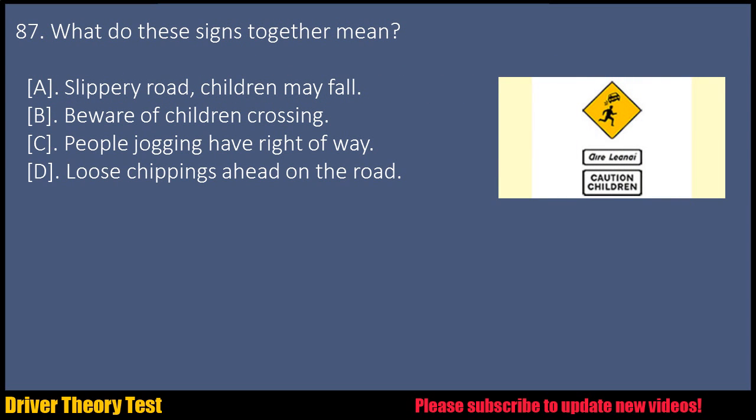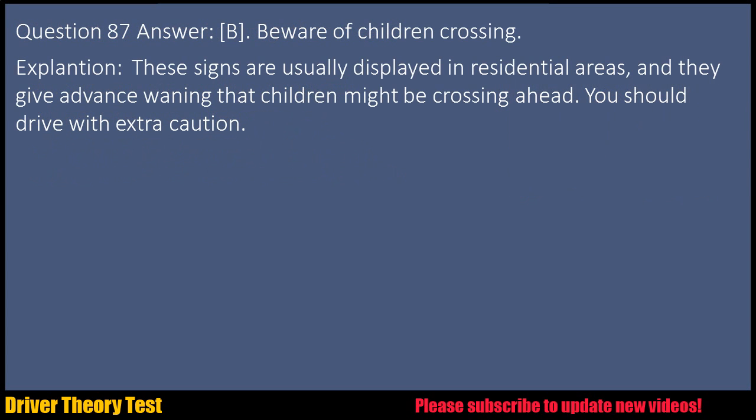Question 87. What do these signs together mean? A. Slippery road, children may fall. B. Beware of children crossing. C. People jogging have right of way. D. Loose chippings ahead on the road. Question 87. Answer, B. Beware of children crossing. Explanation: these signs are usually displayed in residential areas, and they give advance warning that children might be crossing ahead.